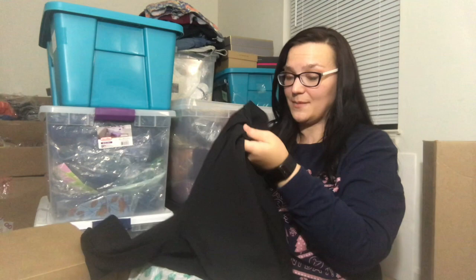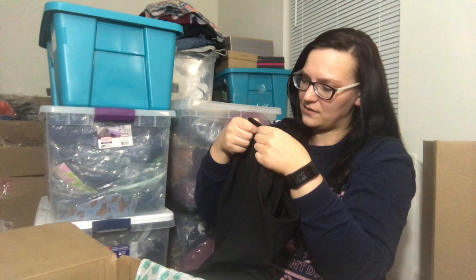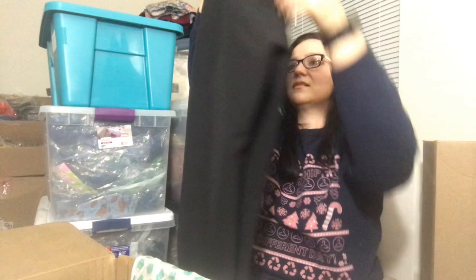We have another pair of dress pants, I believe. US size 6, so not that tiny. They're Bordeaux, which I want to say I've heard before as a brand name, but I'm not sure. And they're just a pair of black dress pants. Again, kind of tapered, probably ankle length, skinny. Black. I'm gonna have to look these up and see if they're worth listing or not. We will find out. So they're in my maybe pile.